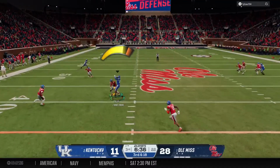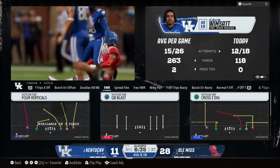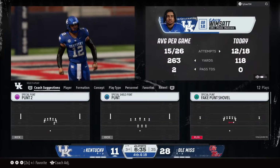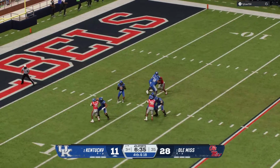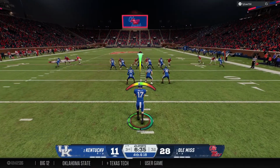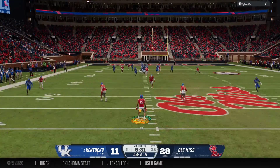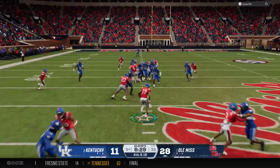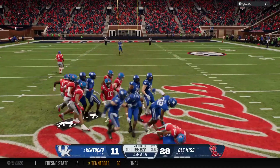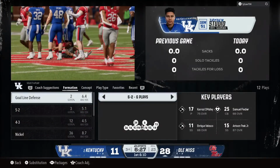Looking deep downfield to the left. The pass is dropped. Would have been a big gain, but he couldn't hold on. Well, the defense better be aggressive here themselves. Clearly, we're seeing an approach by this offense that they're going to attack downfield. Probably saw something in the first half that they could take advantage of. They come out early and try to hit it for a big one. Oh, he's got a crease here. Look out. And the returner brought down by the coverage team there.